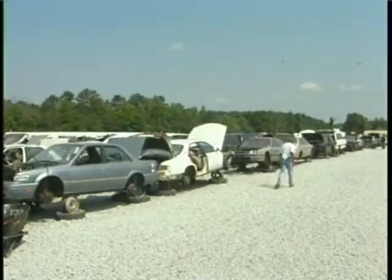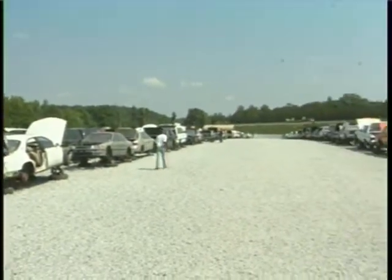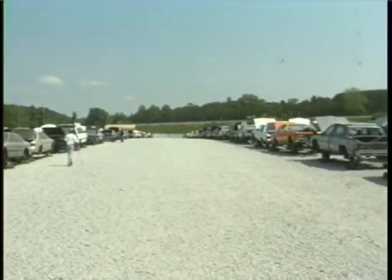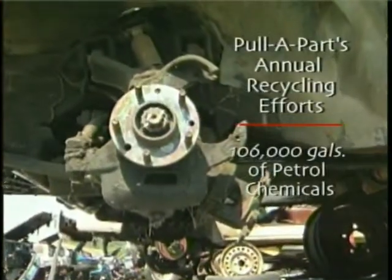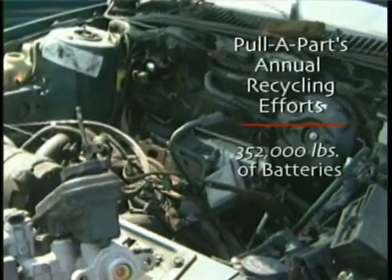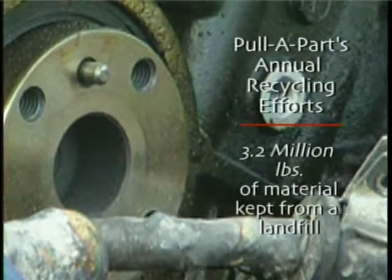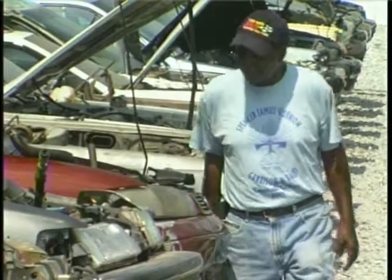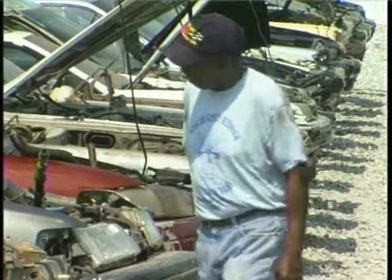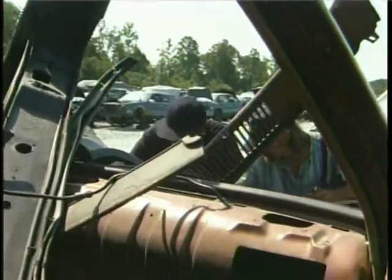And we buy in DeKalb alone somewhere between 1,500 and 2,000 cars a month. And I mean, that's over the course of a year. That's 106,000 gallons of petrochemicals that's recycled. That's 352,000 pounds of batteries. That's 3.2 million pounds of material that's diverted from a landfill when people come out here, take parts off a car, and those no longer get scrapped. They no longer go into a landfill, but get productively reused.